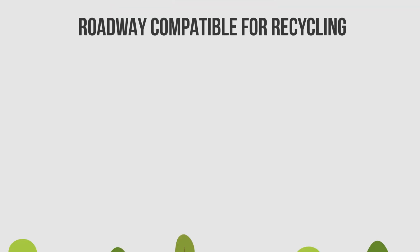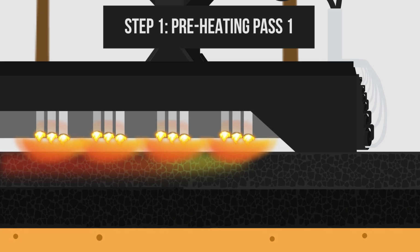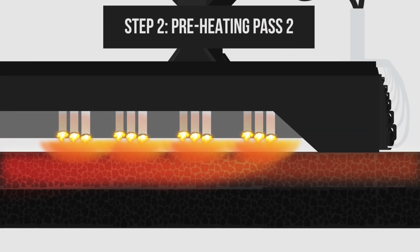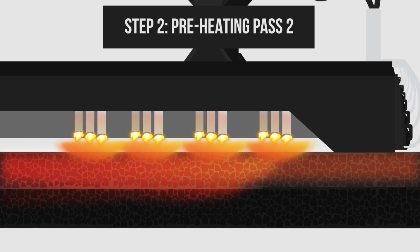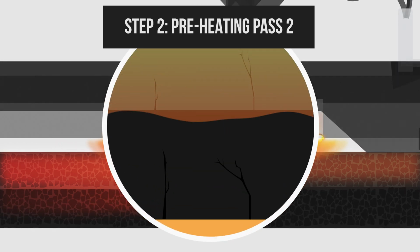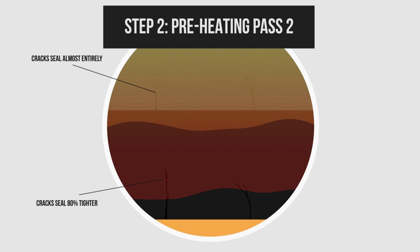The first part of the process is heater 1, getting the temperature up to 180 to 200 degrees. The second heater gets the temperature up to normal paving temperatures on the surface while the heat continues to penetrate downward. As the hot-in-place recycling process passes each section of the roadway, the heat that radiates from the machines penetrates downward to provide extra benefit to the roadway. Due to heat transfer properties, cracks beneath the treated surface close due to heat penetration into the binder course.